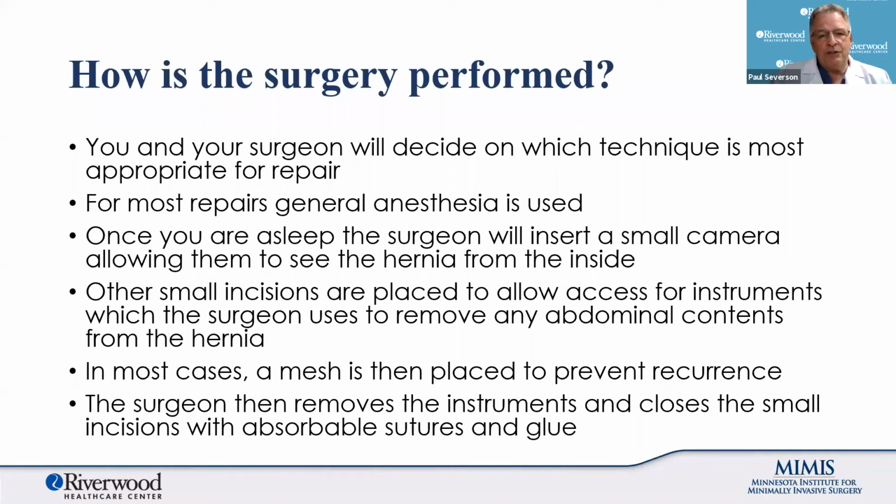Other small incisions are then placed to allow access for the instruments, which then come through 2 additional small openings. And these little tubes that we place, called trocars, are actually about the size of a small ballpoint pen. That's why it doesn't hurt much afterwards.